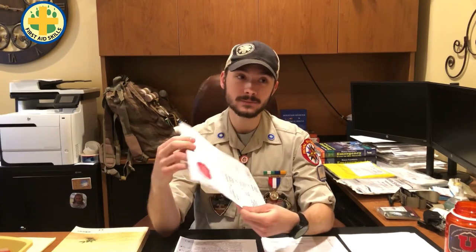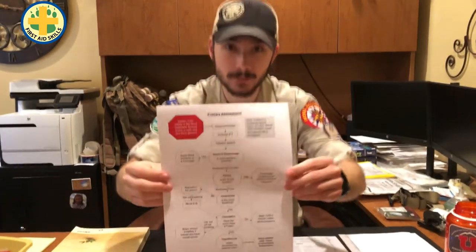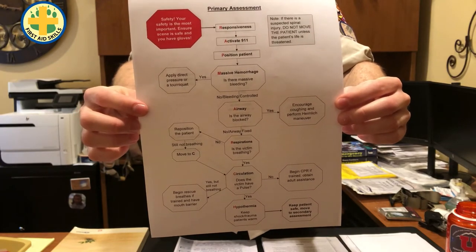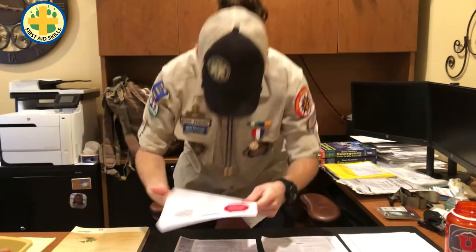Now, there's a primary assessment that I typed up. There's also one in your notebook. The one in your notebook is a little outdated based on newer research, so we're going to be using the one that I typed up. You guys can pause the video as I move it closer so that you can screenshot it or write it down. So let's start with our primary assessment.